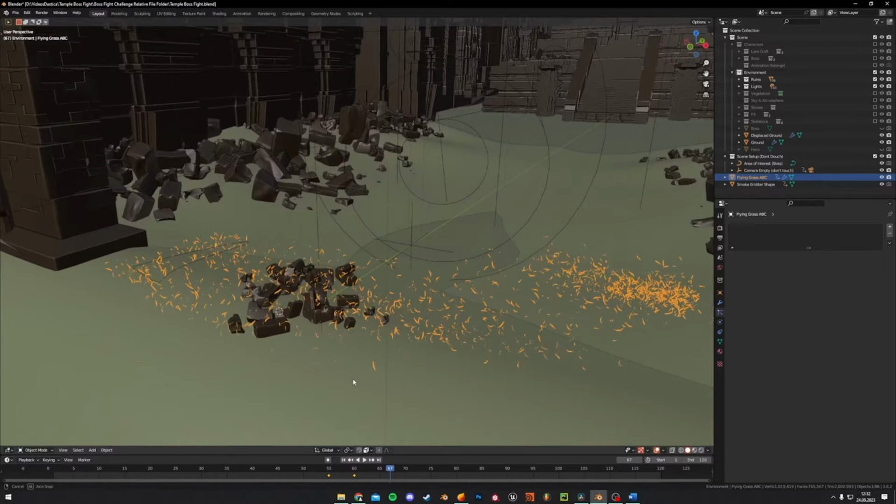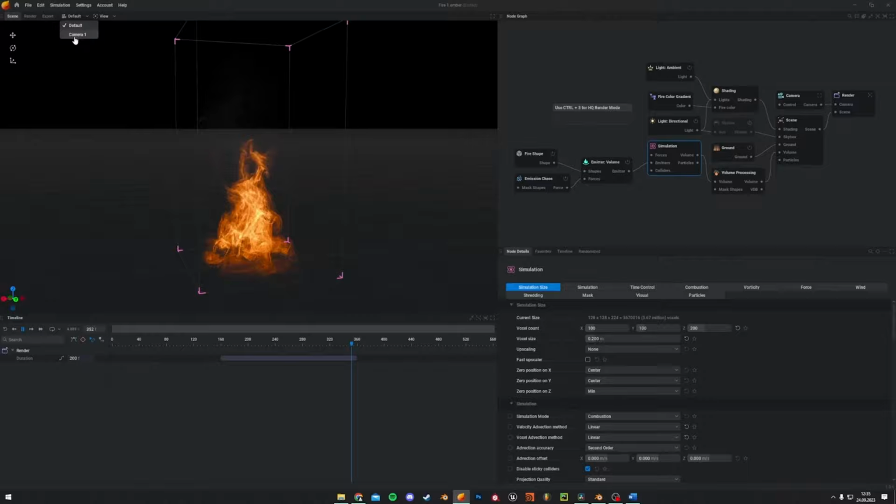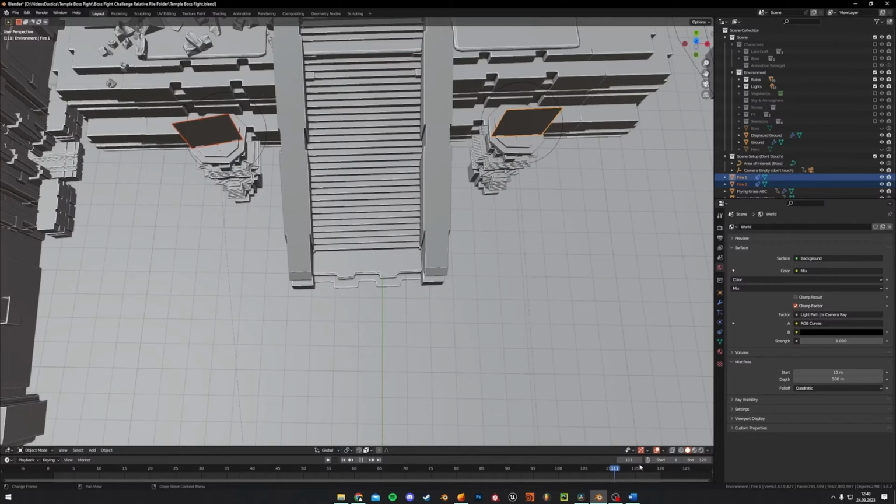Again, I started Ambergen to render out fire texture sequences for the fire on the columns in the background. For this, I used the default Ambergen fire with slightly changed values. I imported the sequence as a texture on a plane and made sure that they were always oriented towards the camera. I then offset the sequence per plane so that the fire doesn't move in the same way.